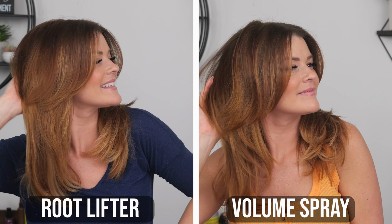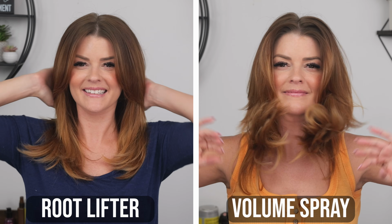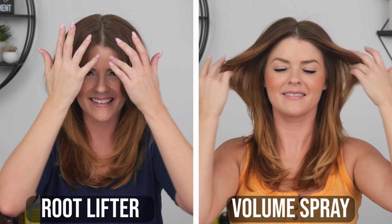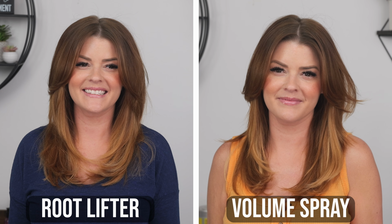I want to show you a visual comparison of the root lifter versus volume spray after my hair is styled. I did feel like I had more lift everywhere at my roots with the root lifter, and I liked the way that my hair looked and felt with it over the volume spray. I don't hate how my hair looks with the volume spray. I just feel like it didn't do much.